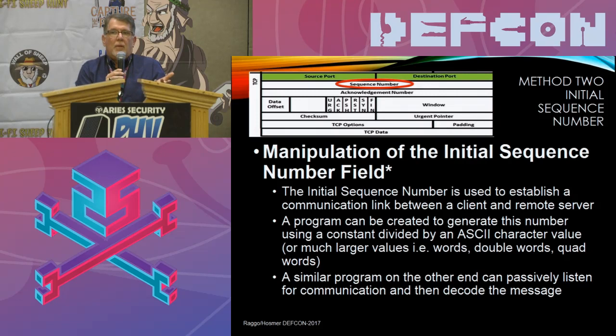Since we get to choose what that sequence number is, the same as we could choose whatever we wanted to put in the identification field, we can use that value to convey information in a similar manner. Now remember, this is a bigger field, a 32-bit number, so we could transmit a byte, a word, a double word, a quad word of information every time we establish a connection to a server. Okay? So that's how this one works.